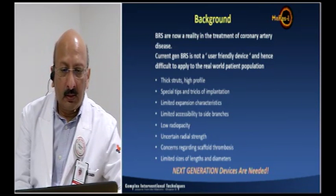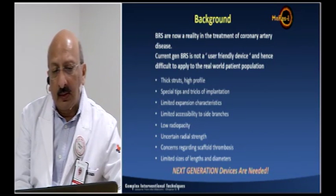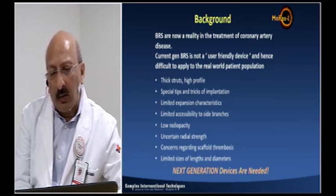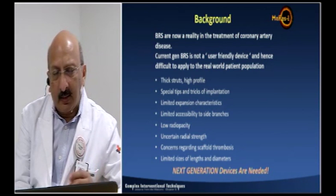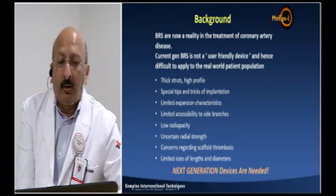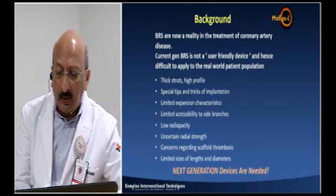There are concerns, and now even more concerns, about scaffold thrombosis at various times, including the recent issue coming from Absorb 2 of the very late scaffold thrombosis. And another last issue is limited sizes of lengths and diameters. So in diffuse disease or long lesions, we have to use many of these devices. Then how do you size them, both in terms of diameter and the length? And certainly it becomes a limitation when we are treating complex coronary disease patients, which are very common these days in everybody's practice. So which means we need a next generation device.